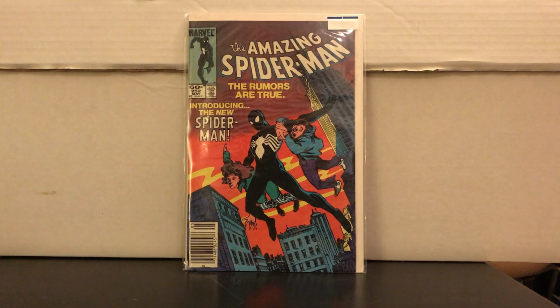So this was somebody that listed a bunch of books. I was by the computer when my alerts came through, and I snagged a bunch of stuff. So here's what I got. Spider-Man 252 newsstand, probably about a VF copy. Paid 16 for that. Pretty nice.